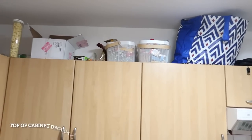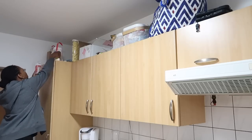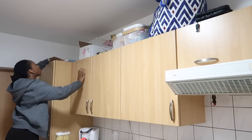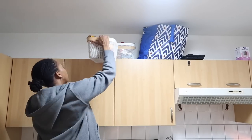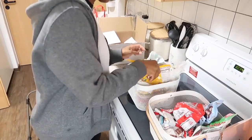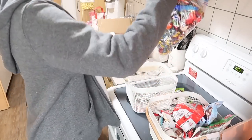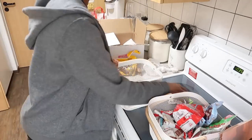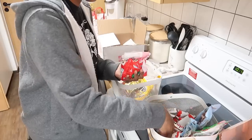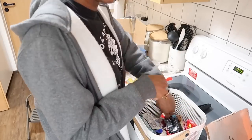So I did go ahead and spray down the oven, and while I wait on that, I'm going to tackle the top of the cabinets. As you can see, it is a disaster up here, and then I'll be tackling the top of the fridge as well. But that oven cleaner that I showed y'all is amazing, and it doesn't even smell like anything. It wasn't strong at all. Y'all already know I really don't wear masks and gloves anyways, but I opened up the window and that was all, because it wasn't strong at all, and it was super easy to wipe down the oven after.